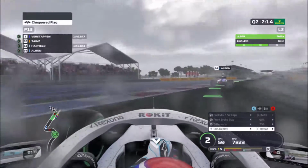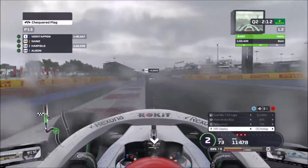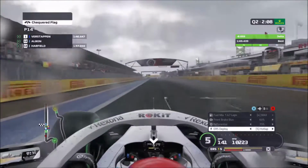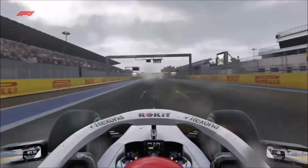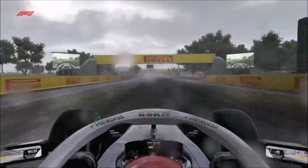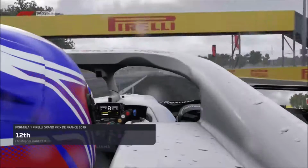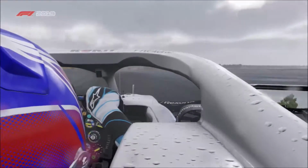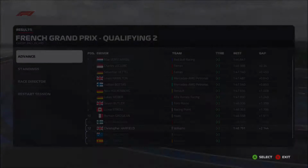We've already dropped down to P13 as other people set their times. We're up to the line, getting on the curb and losing us a little bit of traction down the exit. We're still in the slipstream of Albon up to the line. It's going to be P12 for the French Grand Prix qualifying. So I'll actually take that. I'll take that. That's actually a pretty decent qualifying position there, if I do say so myself. I will take that very much.